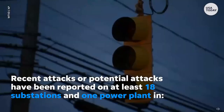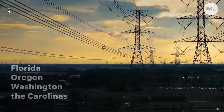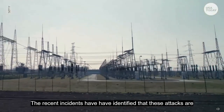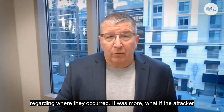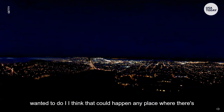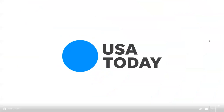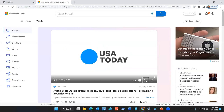18 substations and one power plant in Florida, Oregon, Washington, and the Carolinas. The recent incidents have identified that these attacks, first of all, they've occurred in different parts of the country. Doesn't necessarily seem to be a rhyme or reason regarding where they occur, more what the attacker wants to do. I think that could happen any place where there's an asset that could be compromised. All right. So if you don't have power, you don't have availability.